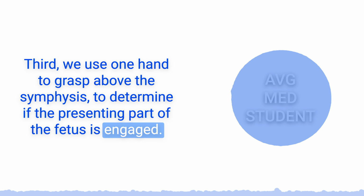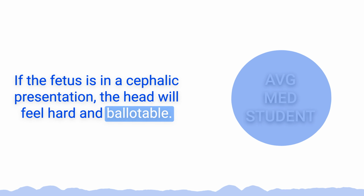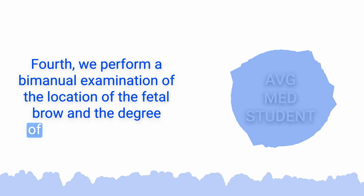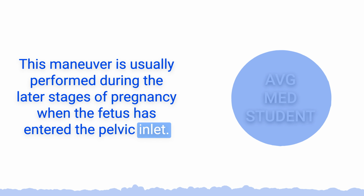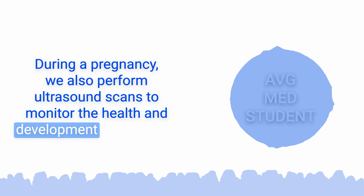Third, we use one hand to grasp above the symphysis to determine if the presenting part of the fetus is engaged. If the fetus is in a cephalic presentation, the head will feel hard and ballotable. If the fetus is in a breech position, the soft and less movable rump can be felt. Fourth, we perform a bimanual examination of the location of the fetal brow and the degree of flexion of the head. This maneuver is usually performed during the later stages of pregnancy when the fetus has entered the pelvic inlet. During a pregnancy, we also perform ultrasound scans to monitor the health and development of the fetus.